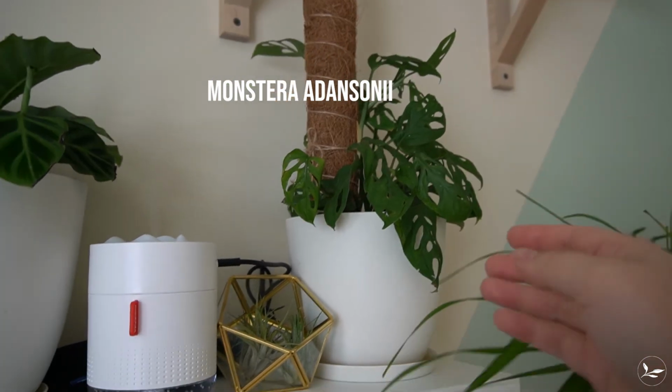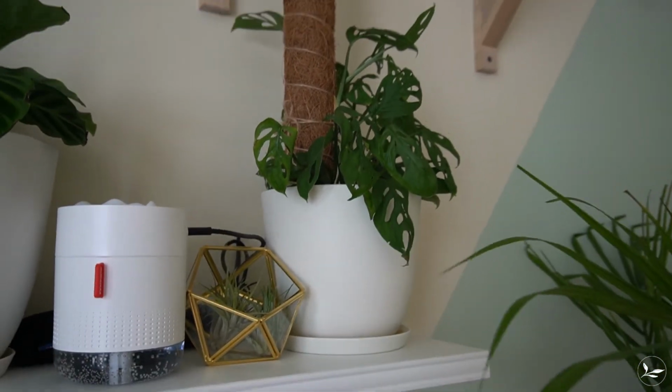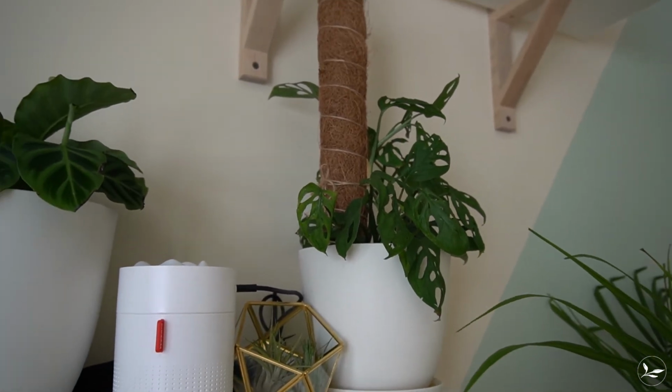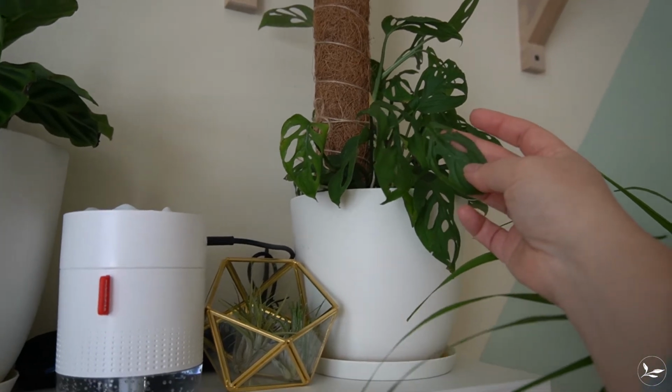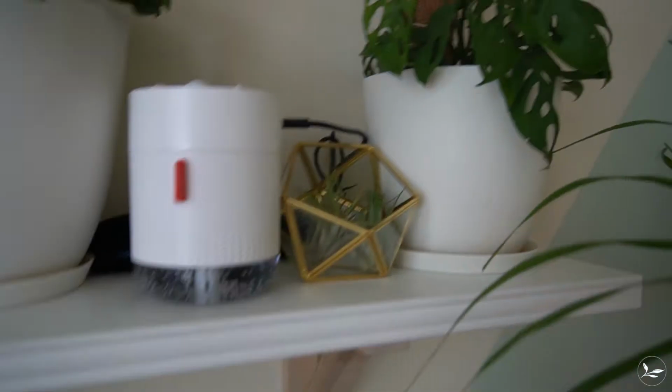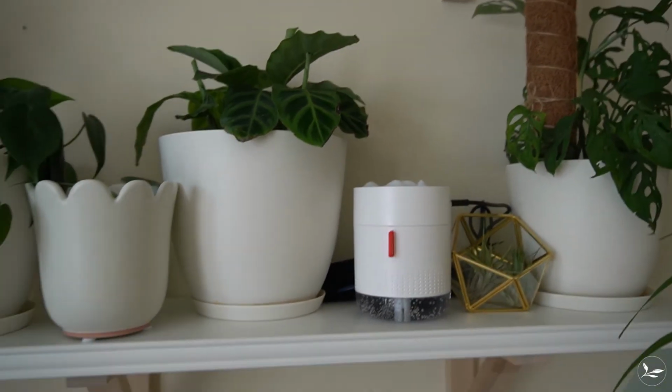So this is the one that I propagated. Yeah, I want the large Monstera deliciosa variety too, but I really like this one, again, just because it's smaller, and having the holes within the leaves is just kind of cool too. Then I have some more air plants. I have another humidifier just for these plants up here.